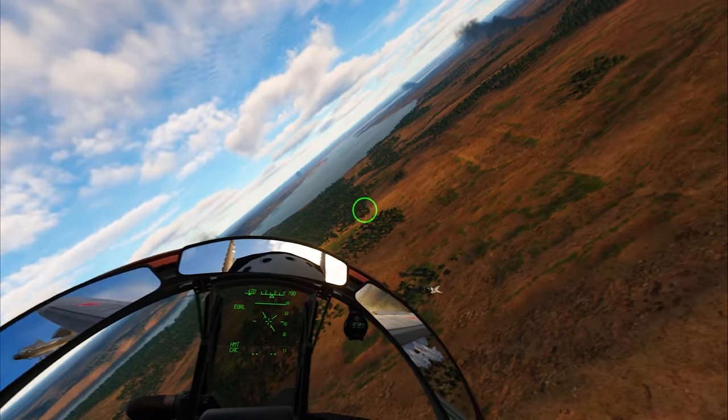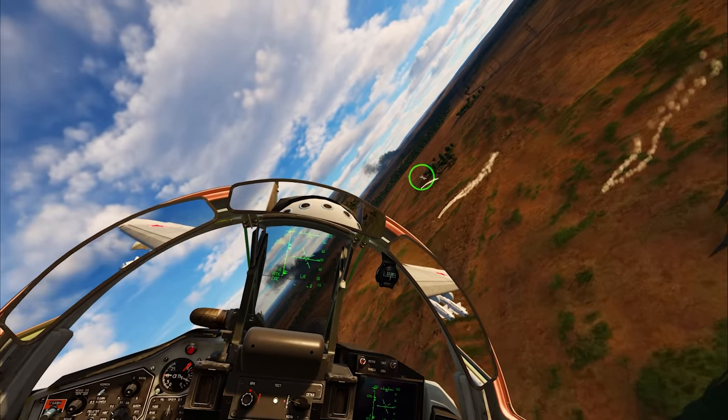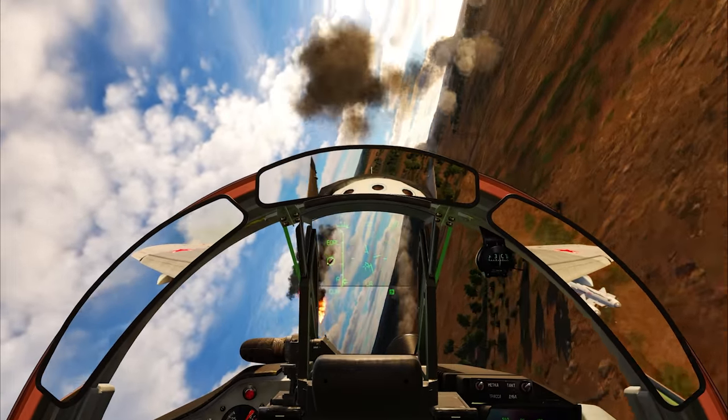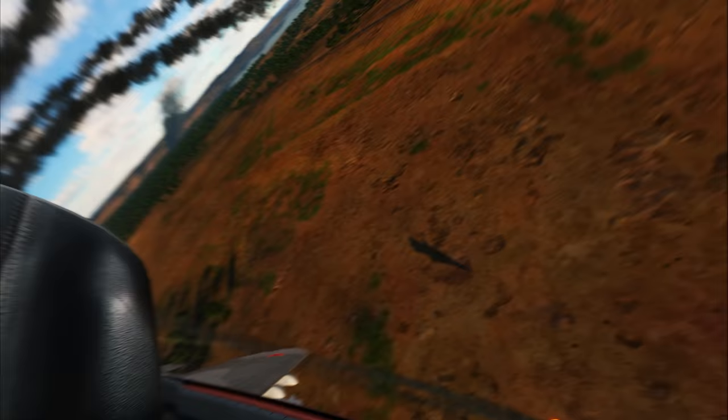He's out in front here. Thought I could gun him, but he's off in front. This is a perfect Fox 2 opportunity, and that's one dead Hornet. Split throttle made the difference there. Got him out in front. Splash 1.